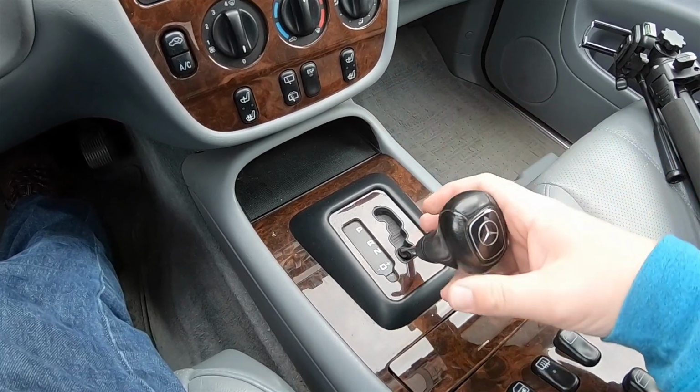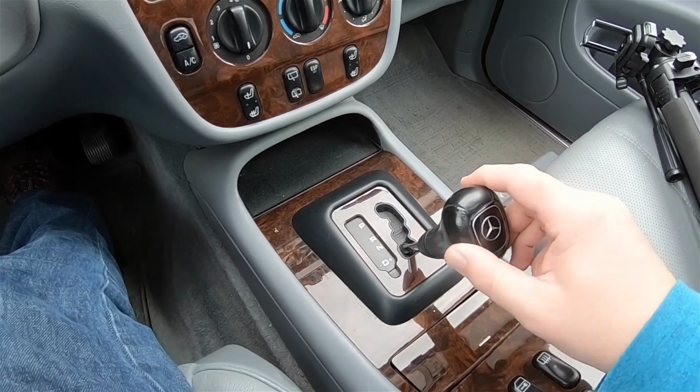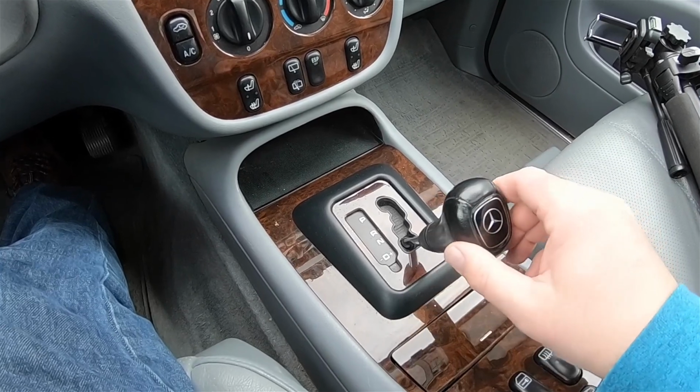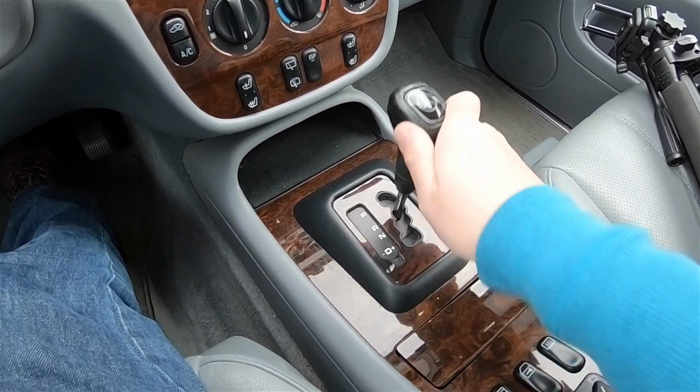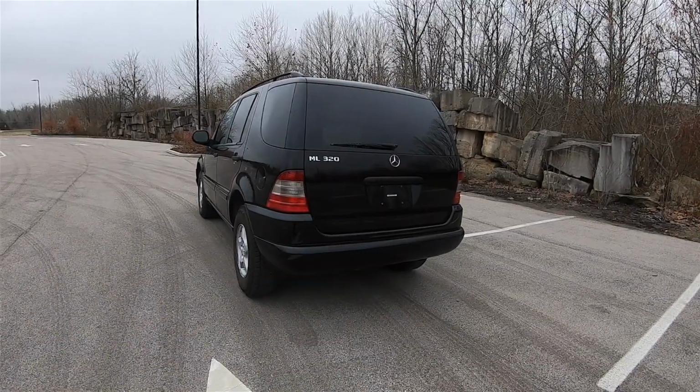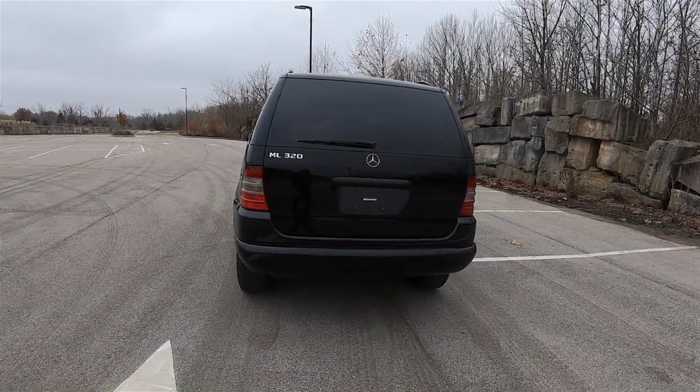And in North America, the sole available transmission was the electronically controlled 5-speed 5G-tronic automatic with manual shift capability. Despite the depiction in The Lost World: Jurassic Park, no manual transmission was offered in North America.